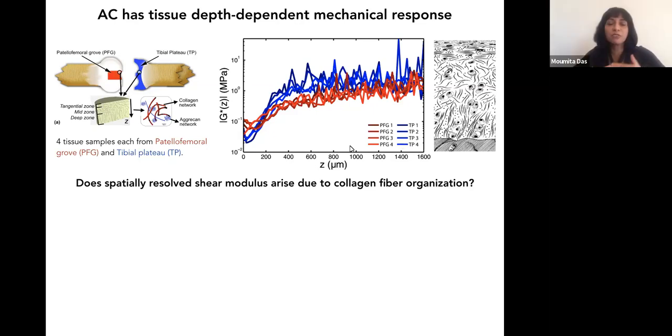Okay, so first we wanted to look at the shear response of this tissue as a function of tissue depth. And why are we looking at shear? Because if we want to understand tearing and those kinds of properties in a tissue, it would be interesting to look at how they respond to shear.